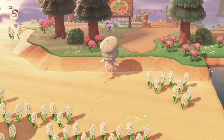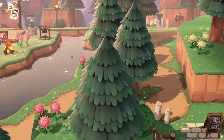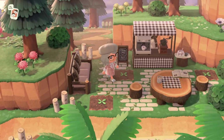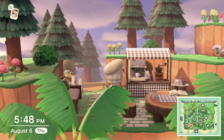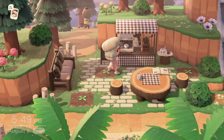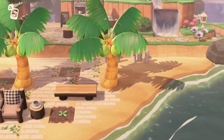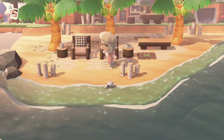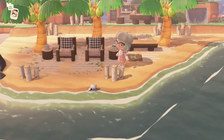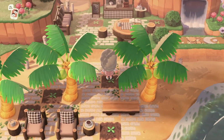And we will come over this way, and I have my fourth and final cafe and my final raccoon figurine, I promise. But this is my fourth coffee shop, and I think this one is my favorite. I just like how tucked away it is, and it also has a private beach where you can sit and drink your coffee and overlook the ocean. And yeah, I think this is my favorite coffee shop.